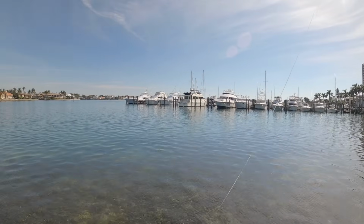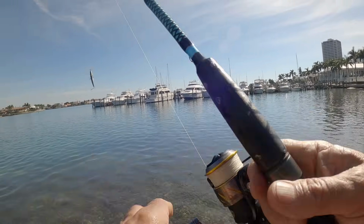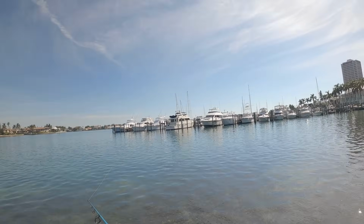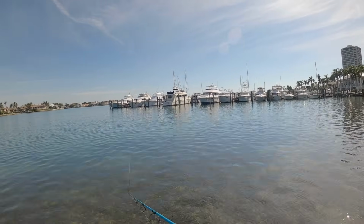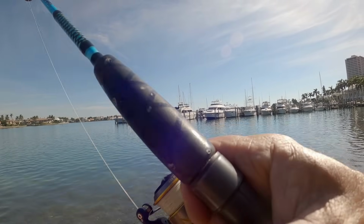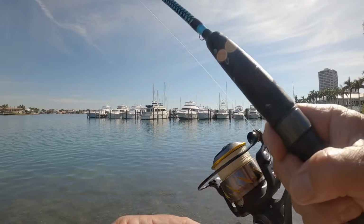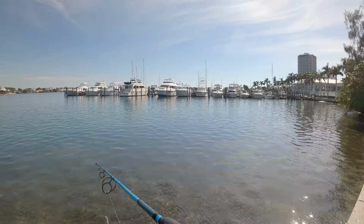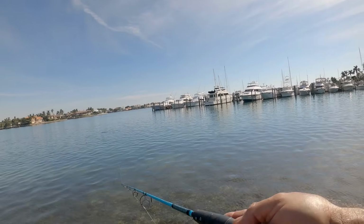One of them followed my lure in, and then after he followed it in, I saw 2 more. So maybe I did have a snook grab it out there in that deeper water. Maybe they were just kind of hanging out deeper. I definitely had a hit out there, but y'all know it could have been a lizard fish, right? Many lizard fishes JC catches.